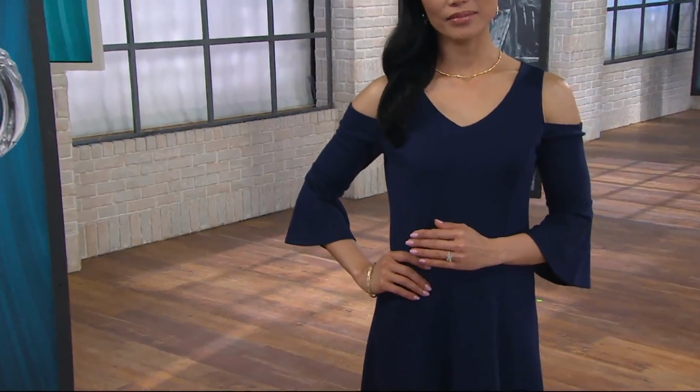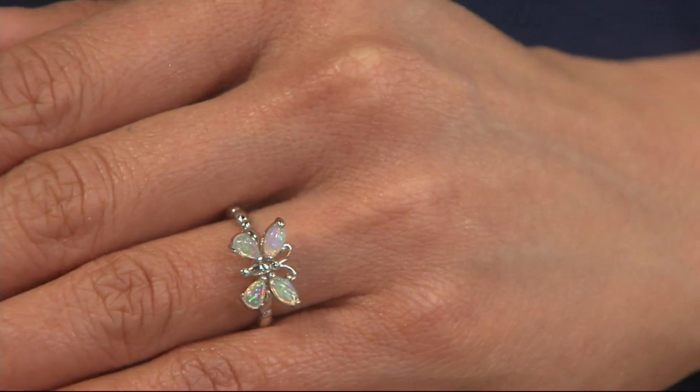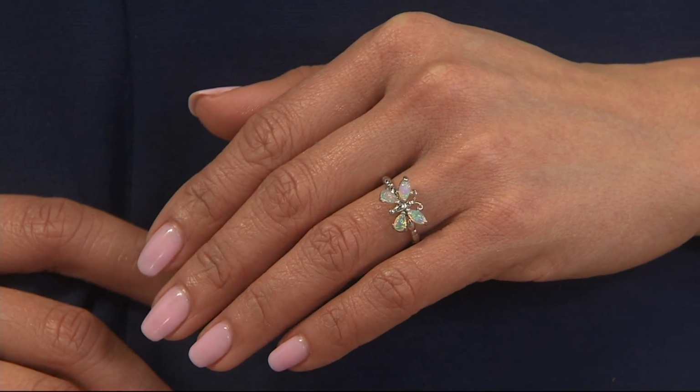I'm excited because now I can tell you that we just got more back in. So the opal is back in stock. It was out of stock. It's back. More just arrived, and this is the first order of the year.